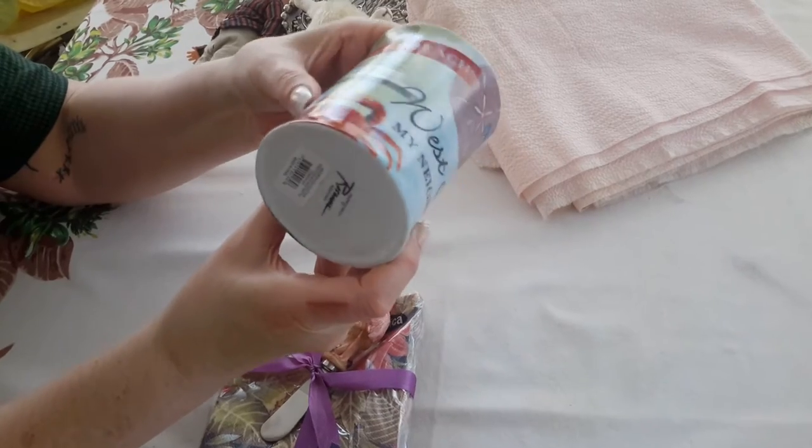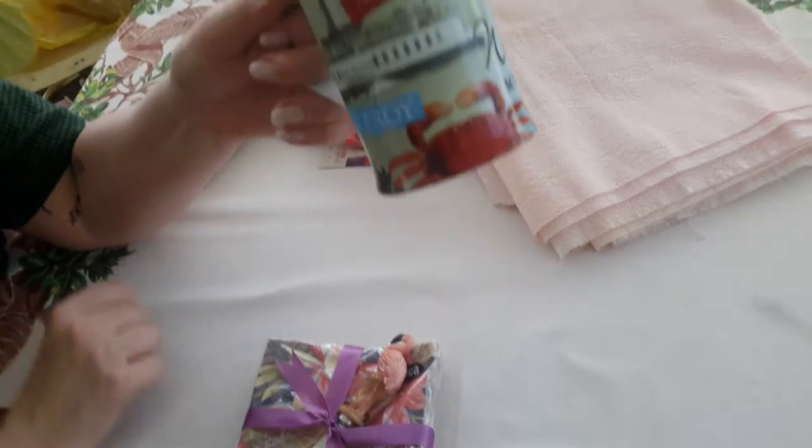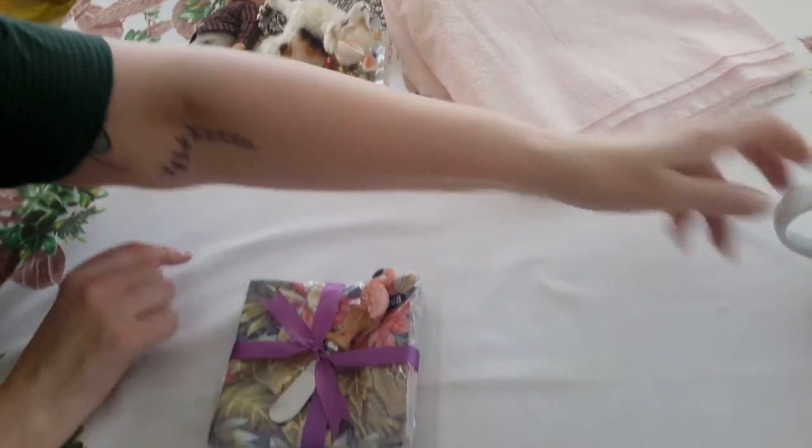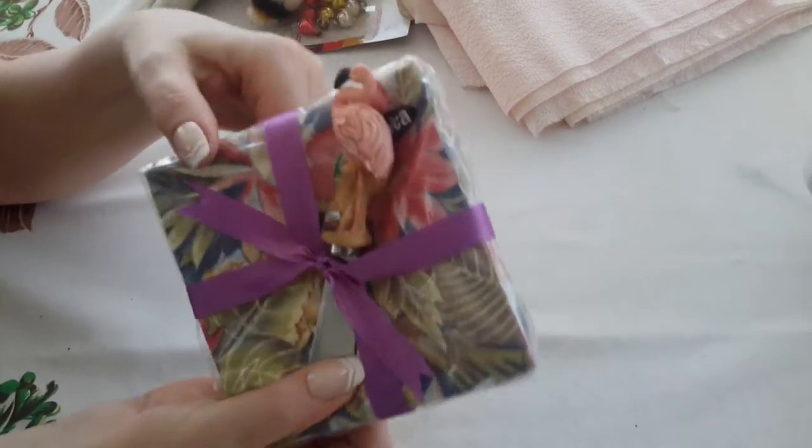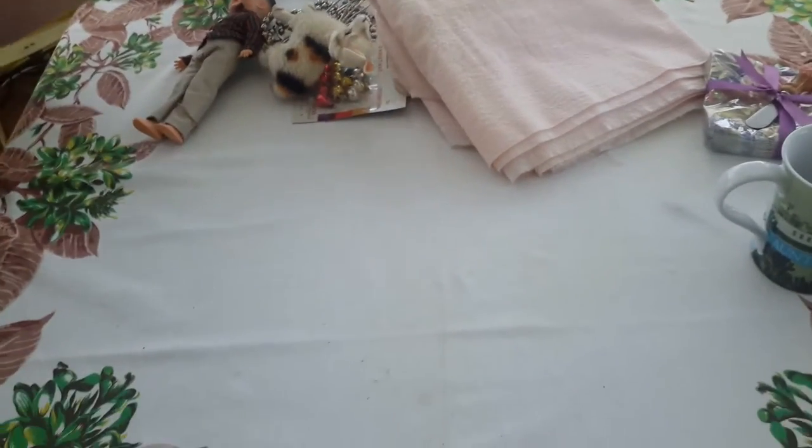It looks like it has, I don't know. It was only 50 cents, so this is okay. And then I got these napkins and pink flamingo spreader, 50 cents. So the napkins are worth 50 cents. Then another estate sale by the same place.